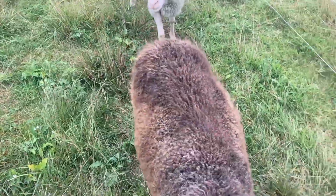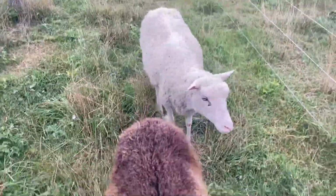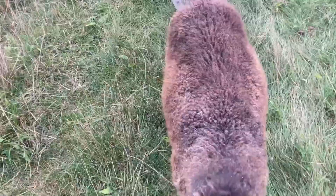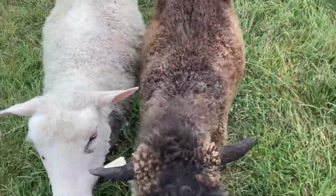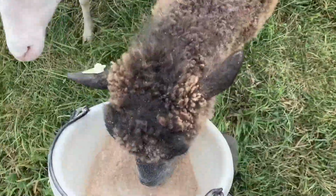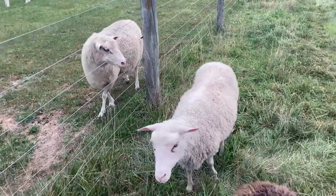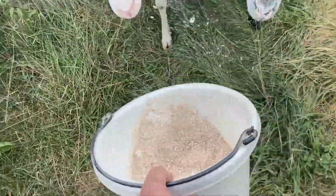Hey, sheepy, come, come. Hey, Haniel. Come, sheepy. Yipper. I'll probably have to go get some more food to get all this process done. But anyhow, there's Franz. He will go into this other big pen with those ewes.